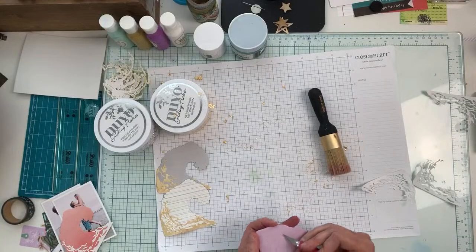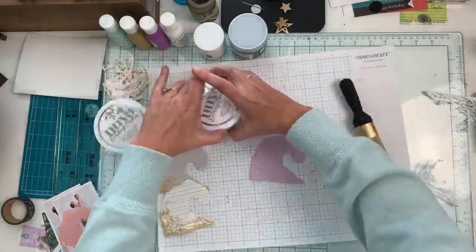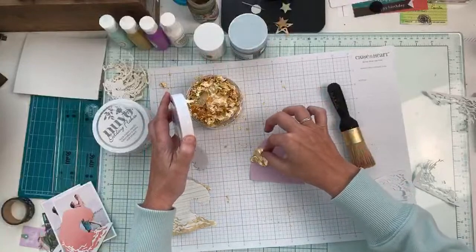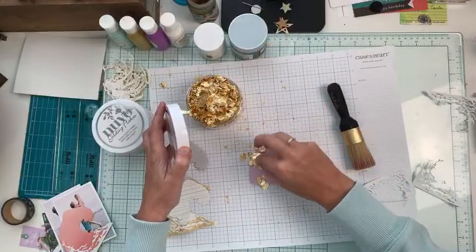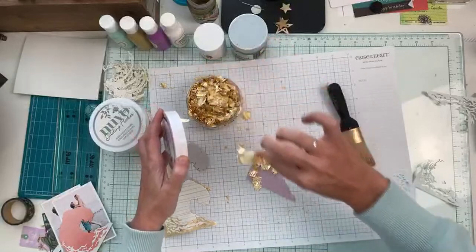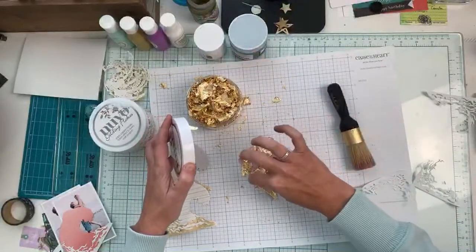Come on. Trying to get that piece off. There we go. Okay. Let's get some more flakes going. And you guys, these flakes are going to last you forever. You use so very little on a project that buying 1 container is probably going to last you years, if you're like me and you have a million different products, well, you can't use them all.